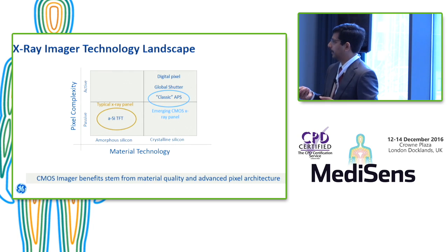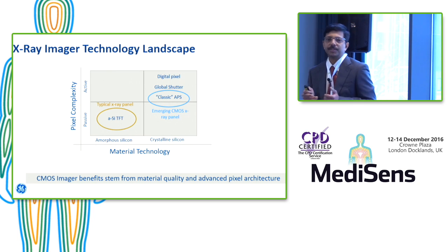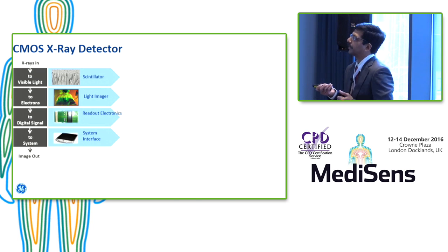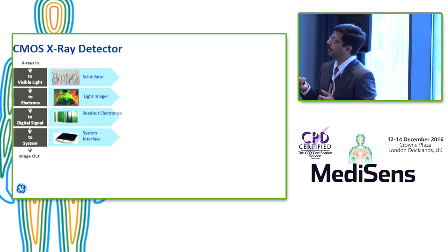potentials in the pixel. So the imager benefits not only from the material quality. That is very important. The lag, it's got a good material to start with, which means you don't have to worry about any raw correlated noise or lag and things which has been a big problem with the amorphous silicon panels. And then we can also leverage the advanced pixel architecture. So with that, how does it differ from a typical flat X-ray amorphous silicon detector?